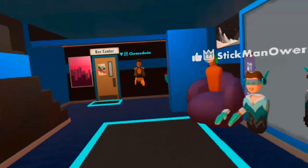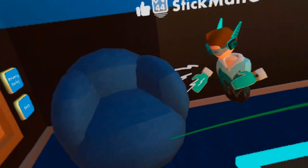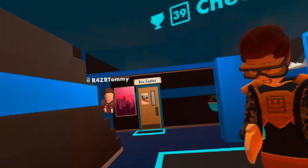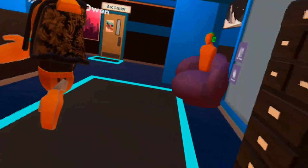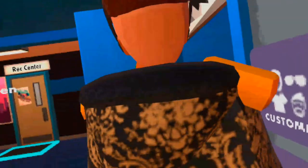Why did I spawn on this side? That was weird. You spawned right there. How do you make yourself spawn in a different area? You move the welcome mat. There's a welcome mat under the bean bag right here. So you just spawn there. That is cool. I also have Carl here, just chilling out with our bean bag.